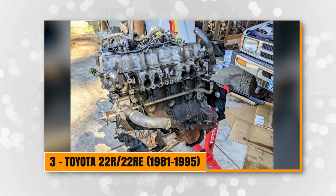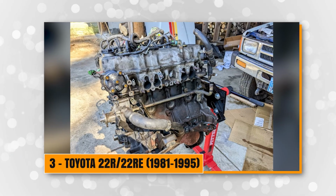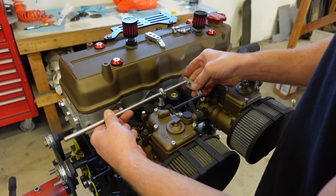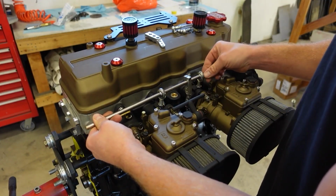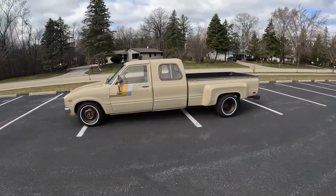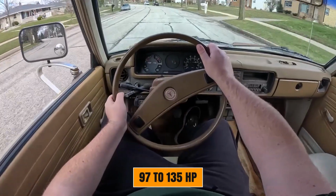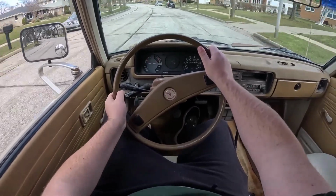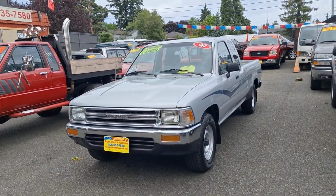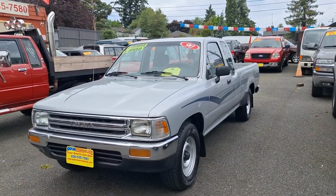Number 3, Toyota 22R, 22RE, 1981 to 1995. The Toyota 22R and 22RE might be the most indestructible four-cylinder engines ever mass-produced. Found in Tacomas, 4Runners, Celicas, and pickups, this 2.4-liter inline-four produced 97 to 135 horsepower depending on the variant and year, with the E denoting electronic fuel injection. But horsepower is irrelevant when discussing an engine that treats 300,000 miles as barely broken in.